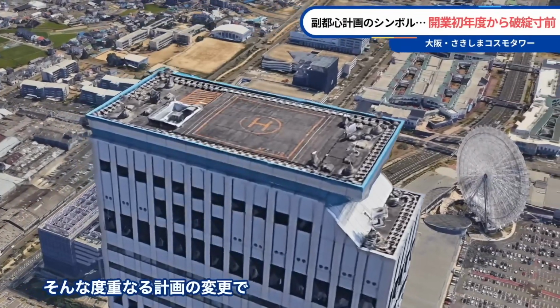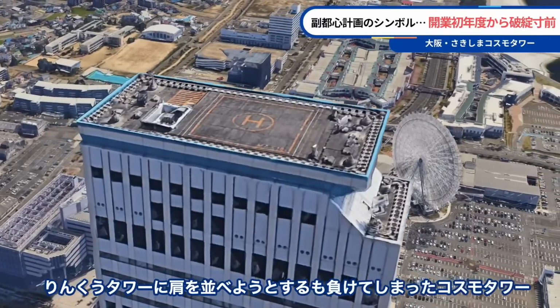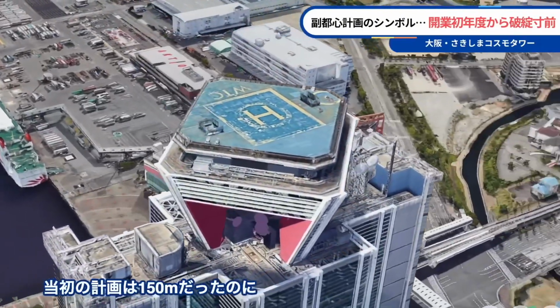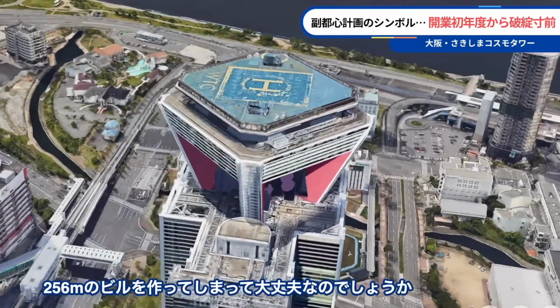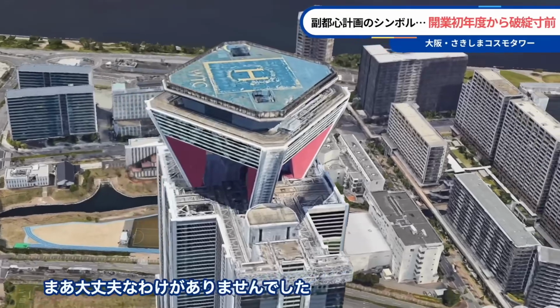It's that serious. Despite repeated changes in plans to match the Rinku Tower, the Cosmo Tower ended up losing. The original plan was to build a 150-meter building, but they ended up building a 256-meter building. Is that okay? They built a building that didn't fit their stature, so there was no reason it would be okay.